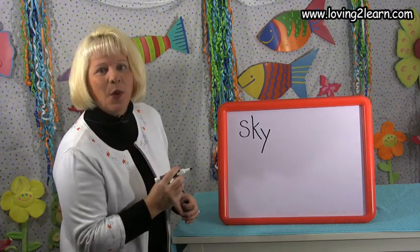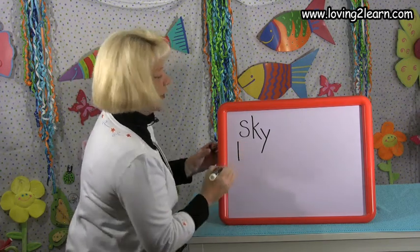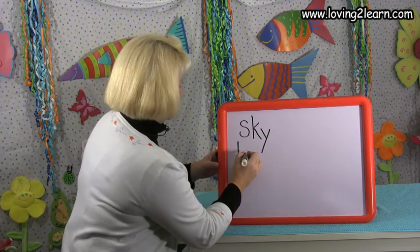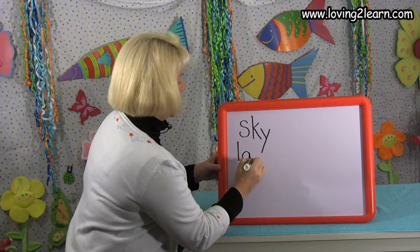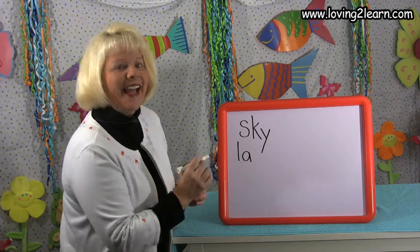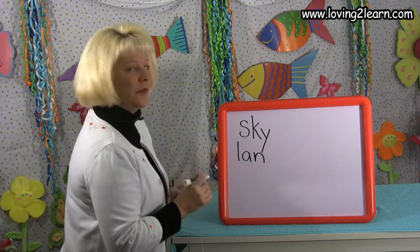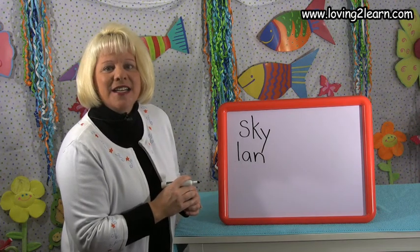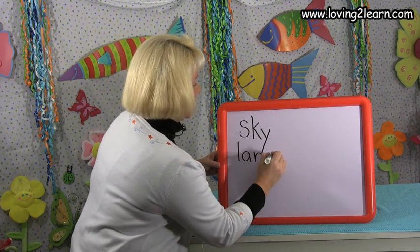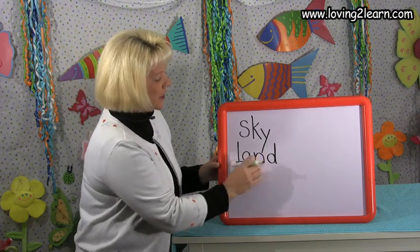L, L. What letter should I write? L. Straight line down. L-A-A-A. Circle around, straight line down. L-A-N. Good job, that's that N. Straight line down and around the hill. L-A-N-D. I hear that D too. Circle around, straight line up, straight line down. There is the word land.